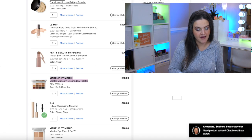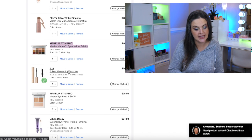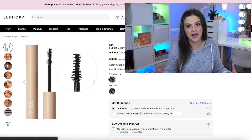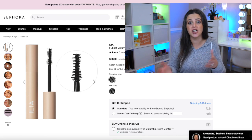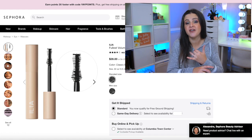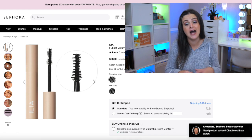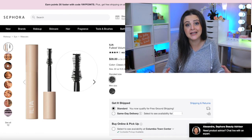All right, mascara. We have another product recently sent to me in PR by Ilia. This is the Fullest Volumizing Mascara. Now, I do want to add something to my review of this. Now that I've had it open for about a month and a half, I started reviewing it after a couple of weeks of using it. Length is fantastic. Volume is fantastic. For a natural mascara, it is by far the best natural mascara I have ever used. Just beautiful, voluminous lashes.